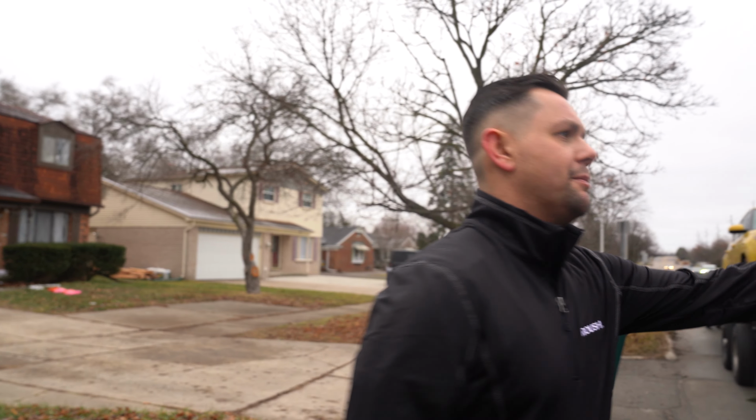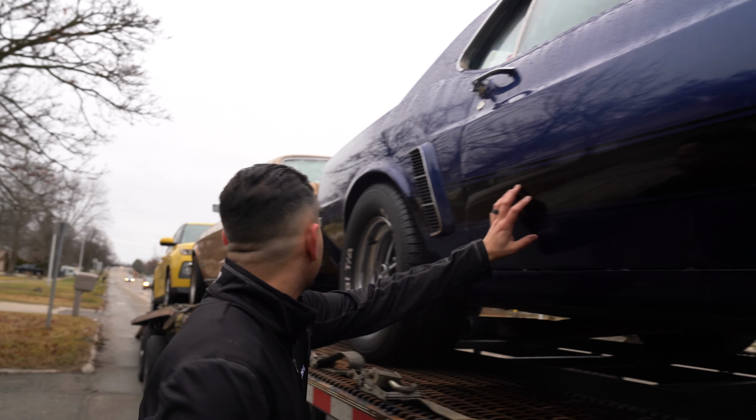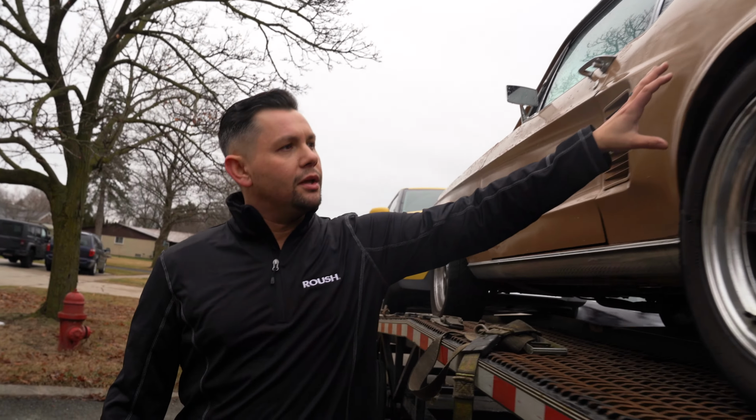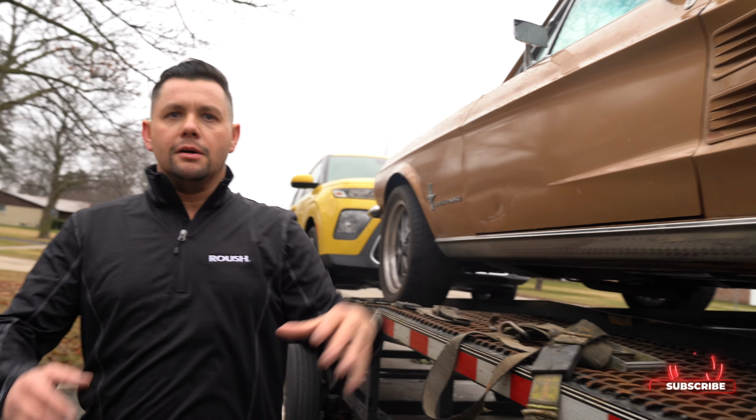Good friend. Just picked up the Mustangs. We got this baby here. We were able to get the gold one from yesterday. We got them both loaded up. It was a little difficult, but we have four guys.